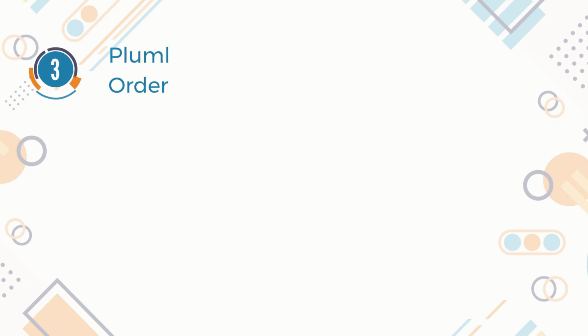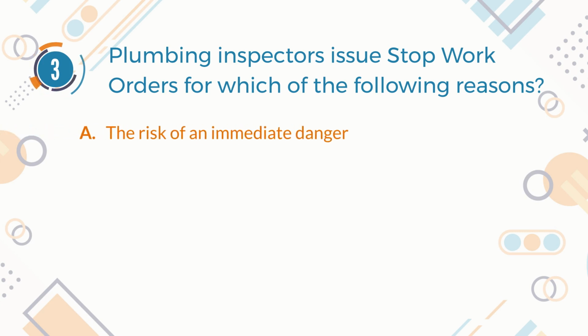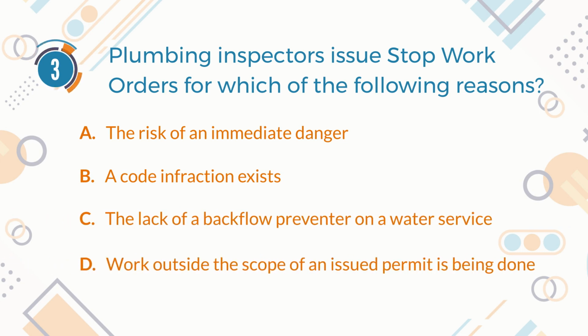Number 3. Plumbing inspectors issue stop work orders for which of the following reasons? A. The risk of an immediate danger. B. A code infraction exists. C. The lack of a backflow preventer on a water service. D. Work outside the scope of an issued permit is being done.